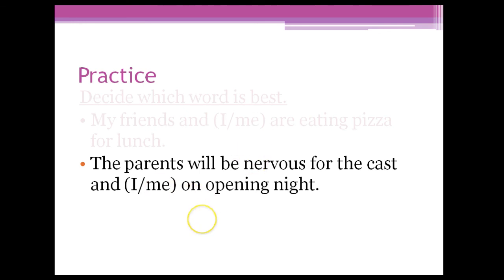My friends will be nervous for the cast and I on opening night. So looking at this, we've got "will be," so it's a linking verb. We've got a subject already, so it's not that. So we might be thinking, well, linking verb, it should be a predicate pronoun: be nervous for the cast and I. Again, it's going to be me if it's after an action verb or after a preposition.